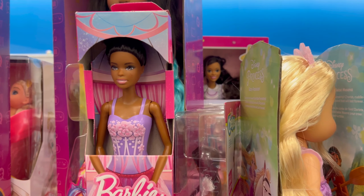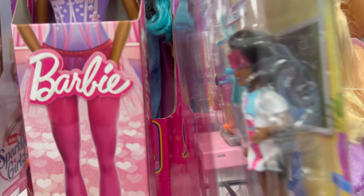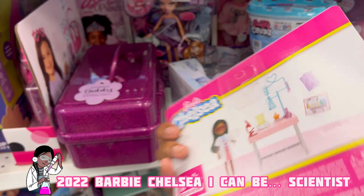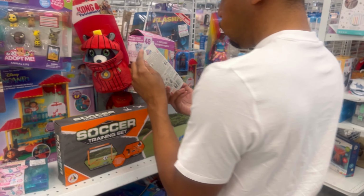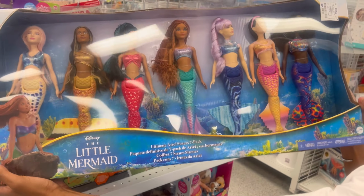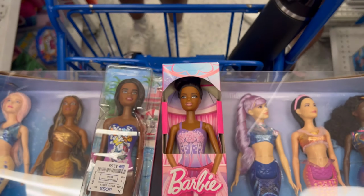Ooh, the new 2024 AA Barbie ballerina. Love the new packaging. Uh-huh. Wow, what a score. The Little Mermaid Ariel with Sisters. With the retail value of $100, we found them today for only $35. Oh yes, they're coming home with me.